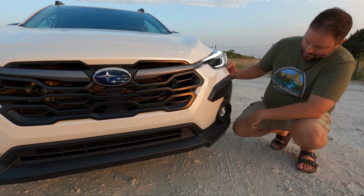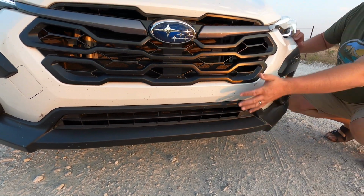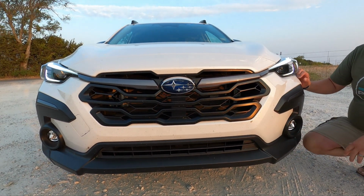You also have detached fog lights down below. They're LED. I still appreciate that. And what do you notice right here, Craig? It looks very Subaru-y. It does.